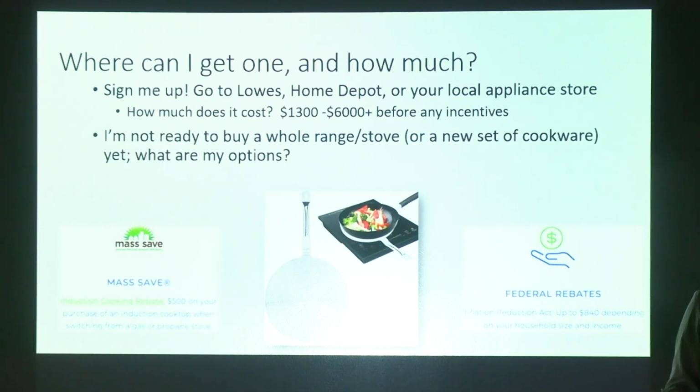So where can you get one? How much? Any local appliance store, big box appliance store. I've seen them from $1,300 up to $6,000 if you want the fancy one that comes in the aqua blue color with 8 million different features. If you don't want to buy a whole range or stove yet, you can get the portable ones, like I mentioned.